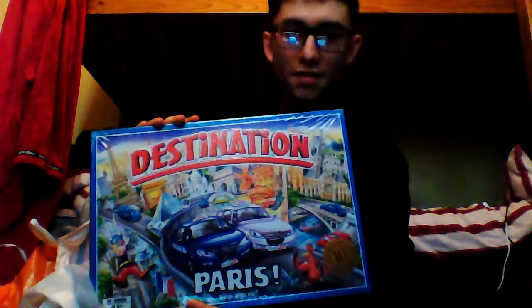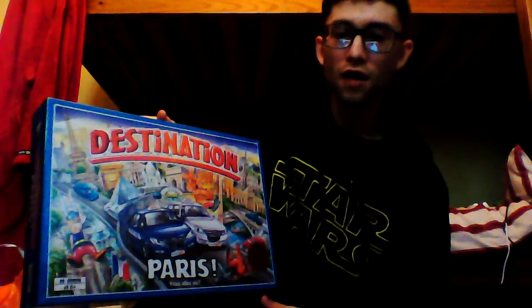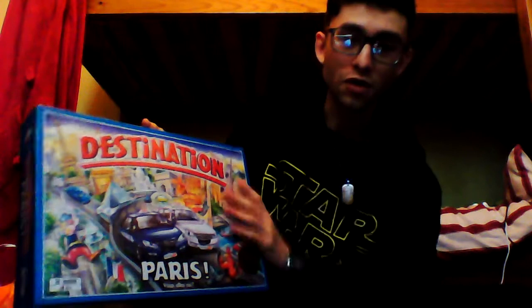I picked up another board game from a place called Hawkins Bazaar. It's sort of like a gadget shop, and they had this game in there, and they had 50% off everything since it was closing down. It's a Destination. I've never played this game. I don't know what you do in this game, but hey, it looked pretty good, and it was only £14.99, down from £30. So all sorts of bits and bobs here today.